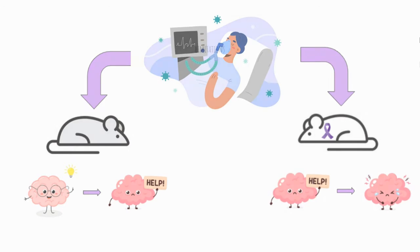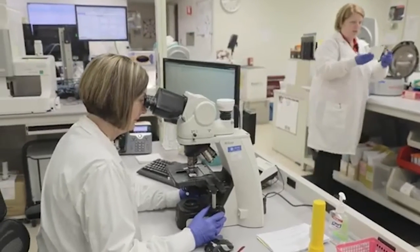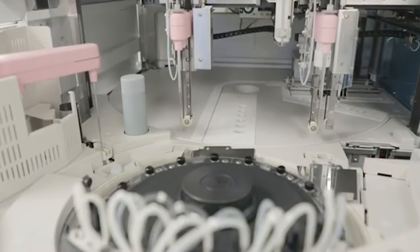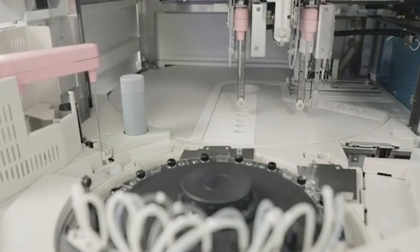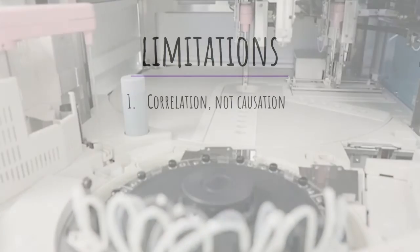Of course, as with nearly all preliminary research studies, there are some limitations that must be taken into consideration. For starters, although the experimental results are consistent with prior knowledge, they reflect a strong correlation rather than a direct causation. While the statistically significant results do shed light on the mechanisms behind cognitive decline in mechanical ventilation patients, further experimentation is necessary to prove a cause and effect relationship.